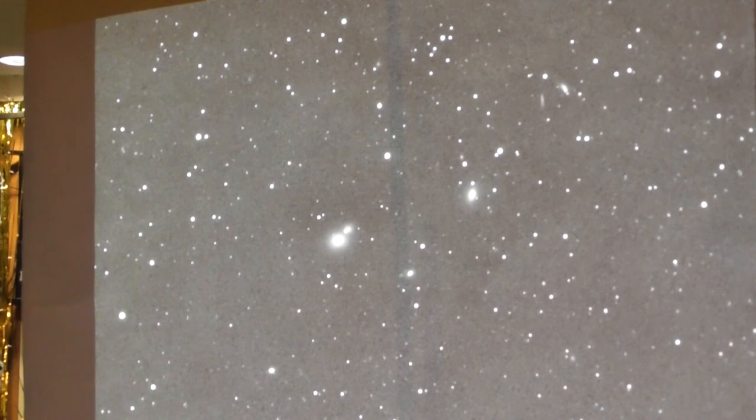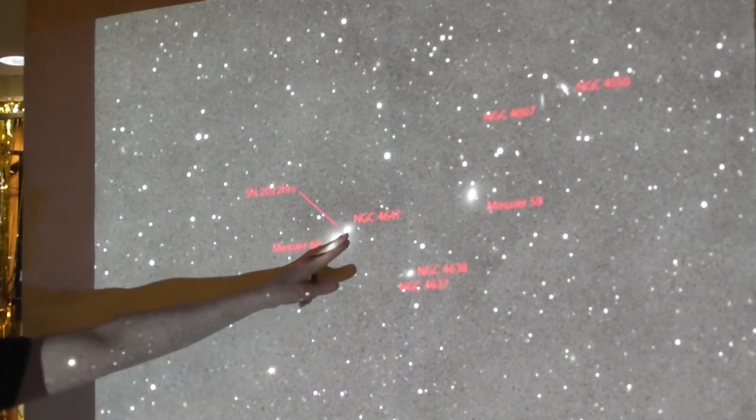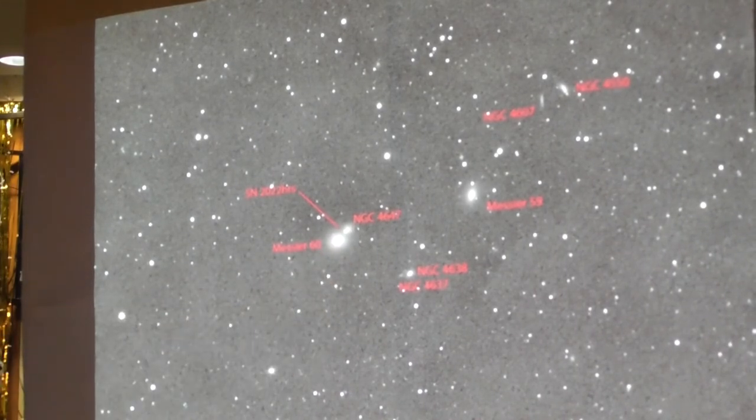And I've labelled this image in the next one to show you. The brightest galaxy there is Messier 60, but the supernova is not in that. Next to Messier 60, there is NGC 4647. And between NGC 4647 and Messier 60 is supernova 2022 HRS. And that appeared recently and has been attracting quite a lot of attention from amateur astronomers.